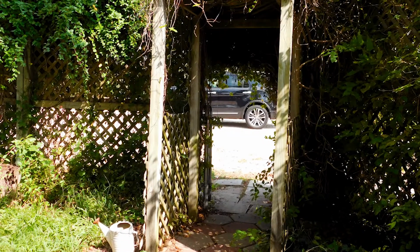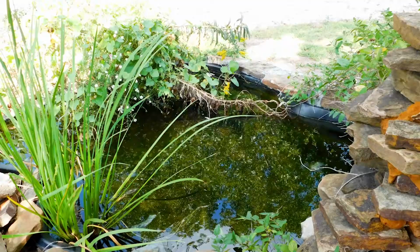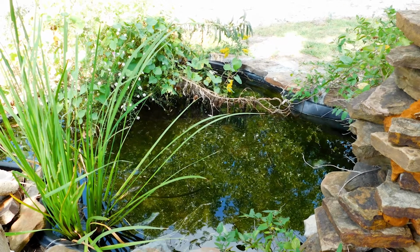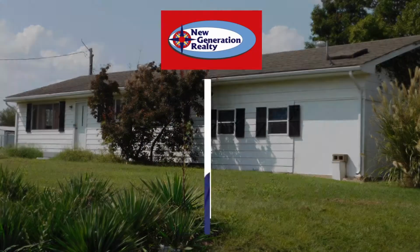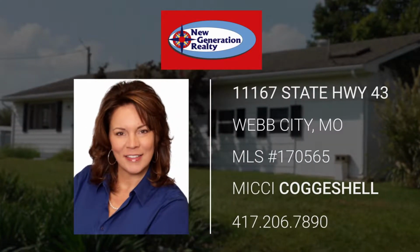To end your day, step outside where you will find mature landscaping, a fish pond, beautiful perennials, and a water feature that is so soothing and relaxing. Call Micci today to set up your tour and learn more about this amazing property.